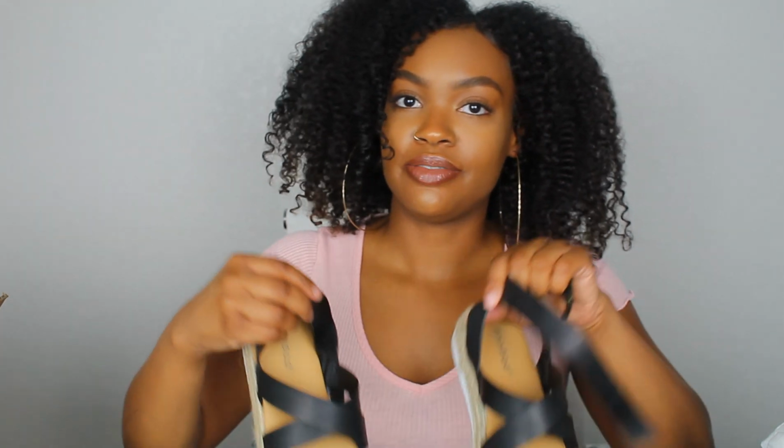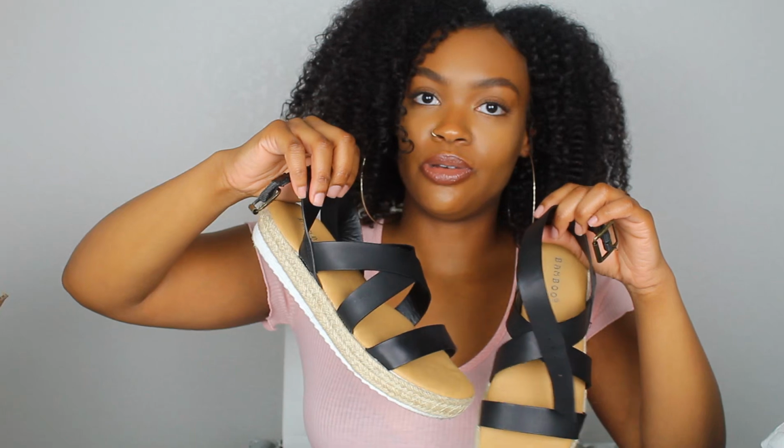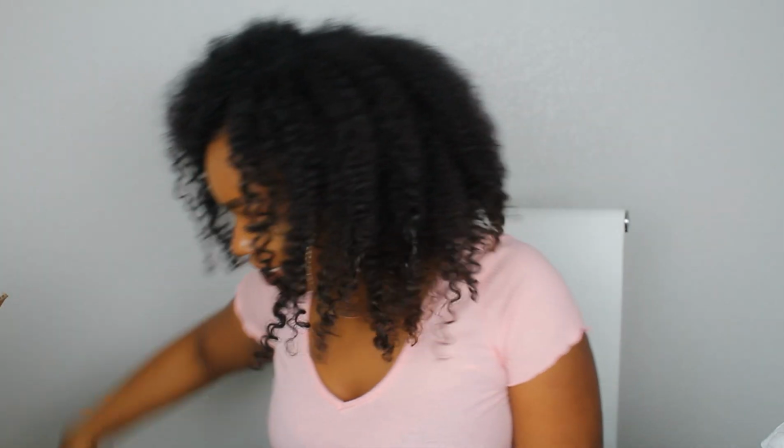I also got a pair of sandals. These little sandals here, they have the little espadrille platform, and they're just strappy. I've already worn these a couple of times, which is why they look like this, but they're really cute and they go with pretty much everything, so I'll be wearing those quite a bit during the summertime.